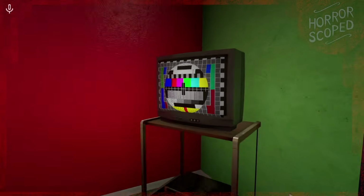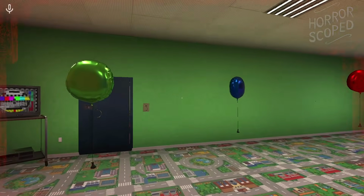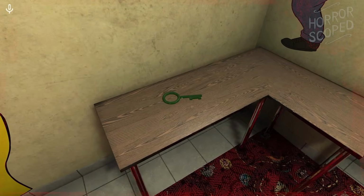This section is actually pretty easy to complete, as all we do is play a quick game of Simon Says using the television and some balloons. At this point, I decided to skip the minigame entirely, because this is HorrorScoped after all. So, by deleting the locked door, we can just waltz in to collect our key like we own the place.